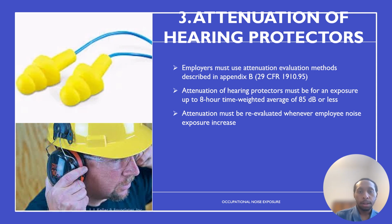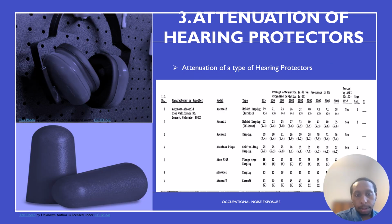So the next slide coming up will be an example of the evaluation methods that an employer must use in order to get the right hearing protector. So here, this is the table that shows a particular manufacturer's hearing protecting devices attenuation level. This is one of many of those tables, and 29 CFR 1910.95 Appendix B gives you an instruction to access this table, where it will show all the available or required hearing protectors from their manufacturers and the attenuation versus frequency table. And this is an example of the table.